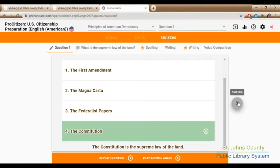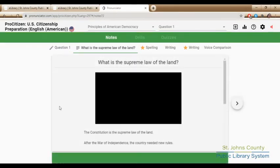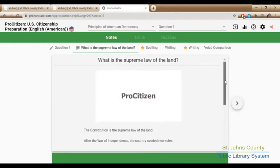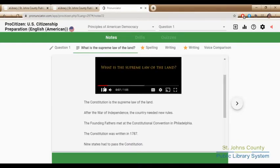And then after you have this sort of assessment test question, it will take you into a little video discussing further the concepts of the particular question that you answered. So in this case, the supreme law of the land, they're talking some more about the Constitution. And again, you have the video where they talk about it, and then the sentences below where you can read along and really let the information sink in.